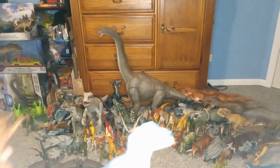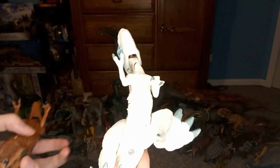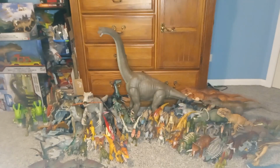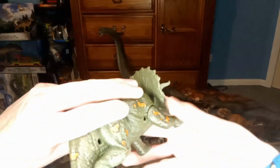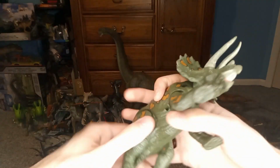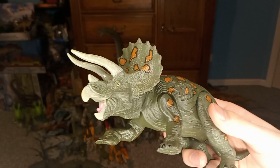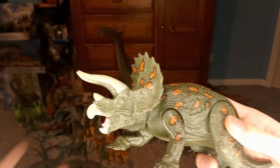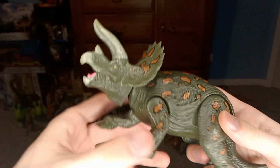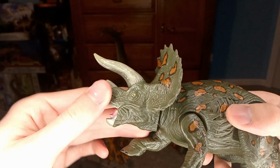I'll also say it's a lot lighter because it doesn't have a battery compartment, unlike this one. From that same assortment, I found a bootleg Jurassic Park 3 Triceratops about a week later. I just saw this and was like, okay, sure. Got the Tyrannosaur, might as well get the trike. And yeah, it's got articulation and it's got the sculpt of the Jurassic Park 3 Triceratops.